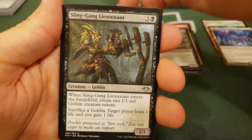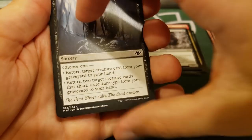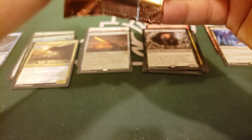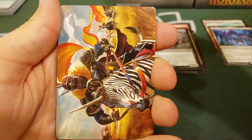It's a really good pack. All right, we're going to go on a nice little run here. Look at this. Nice little run to the close. We got a couple of mythics. We got a Sunbaked Canyon. We've got to get the Urza. We've got to get the Prismatic Vista. I think we can do it.